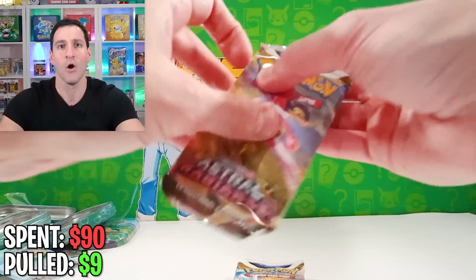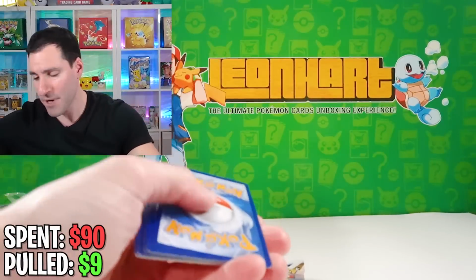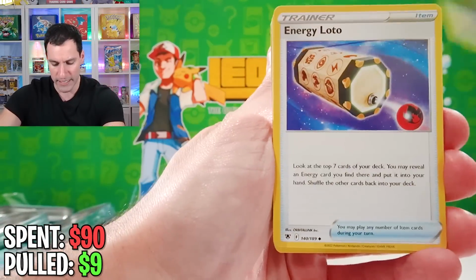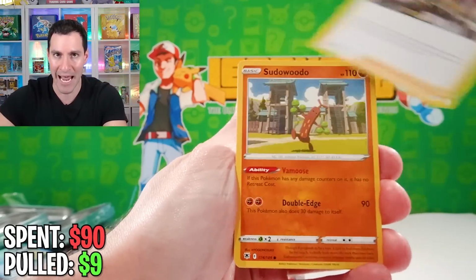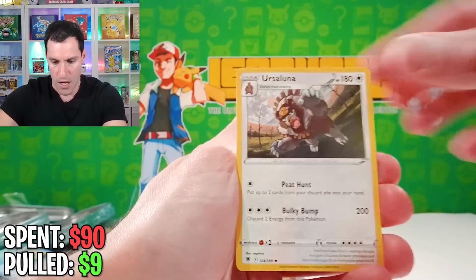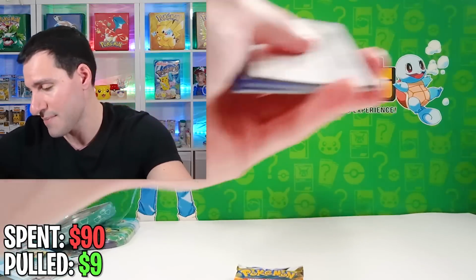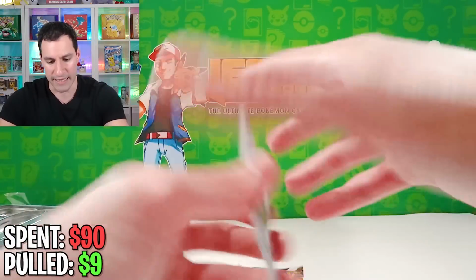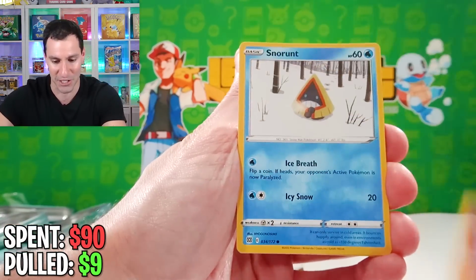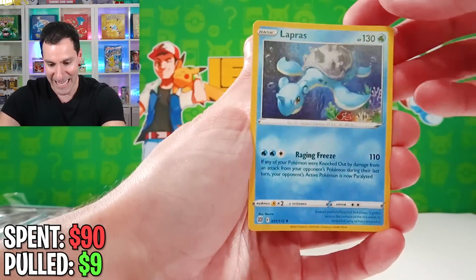Now, we're getting ultra rares, which is nice for y'all, but we're not getting something big enough yet. Energy, which can really, really help us beat $90 for what we paid for each of these items together. All it takes, though, we get a nice alt art from Brilliant Stars. I mean, even Astral Radiance, but we will see. Leaf Energy. Trying to change up the energies, but I feel like I'm not doing a good job. Baltoy, Claydol, and a Lapras.